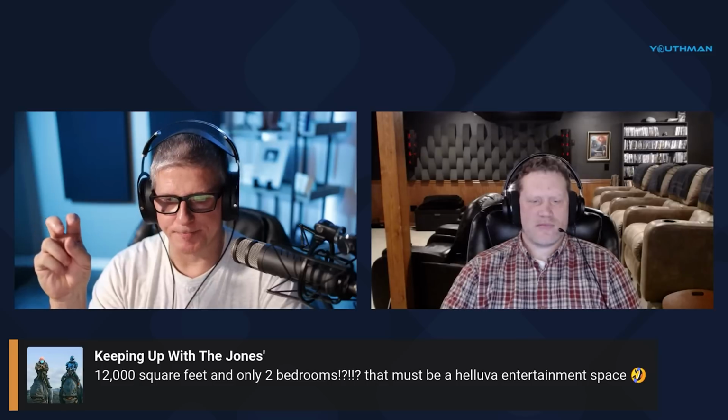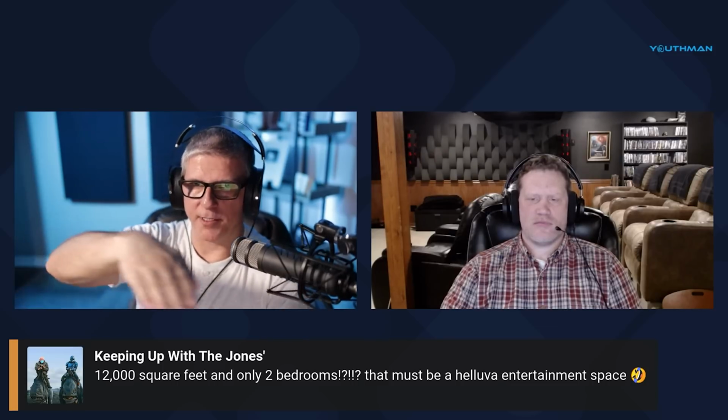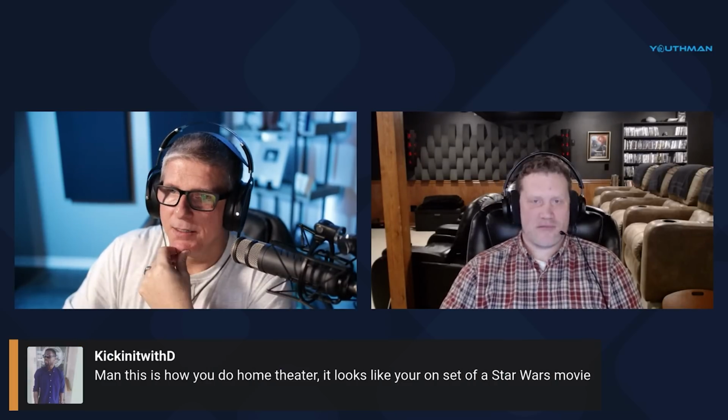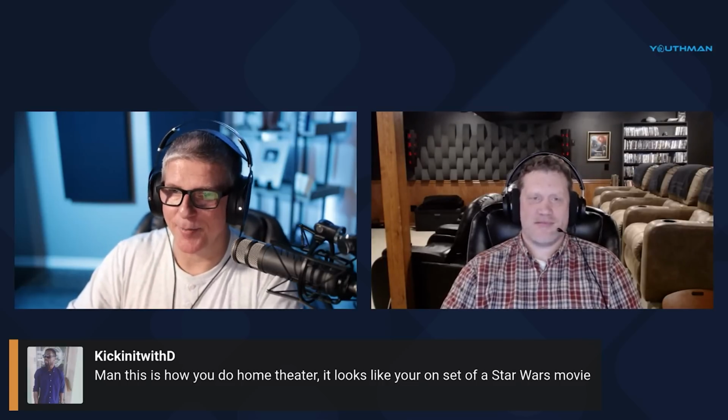And then in the area where you have the coffee bar, the top of the island is quartz, and beneath the quartz is some type of LED lighting. So they can change that LED lighting to make the quartz light up. And in the video, I just showed pink or something like that when we walked over to it, but they can change it to any color. I'm like, it's just bonkers, man. It was so much fun. Man, this is how you do home theater. It looks like you're on a set, it was absolutely like a movie set.